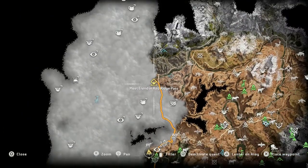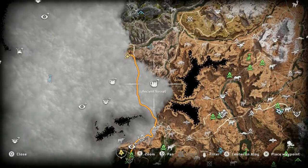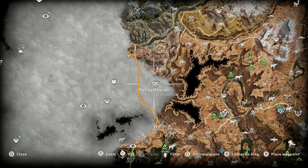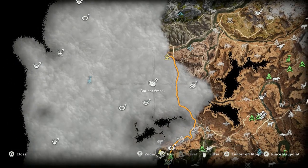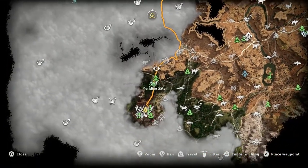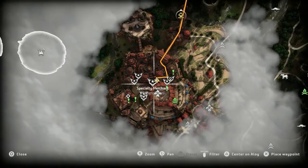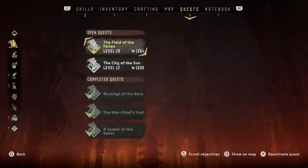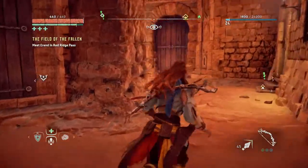Red Ridge Pass. That's a lot closer. Or is it? No, it's actually farther away. Okay. I want to do this first, just because, I don't know. He might help me later. I don't know. Maybe not, but you never know. So I need to go this way to get to the other merchants. I don't think I actually need to buy any machine resources though.